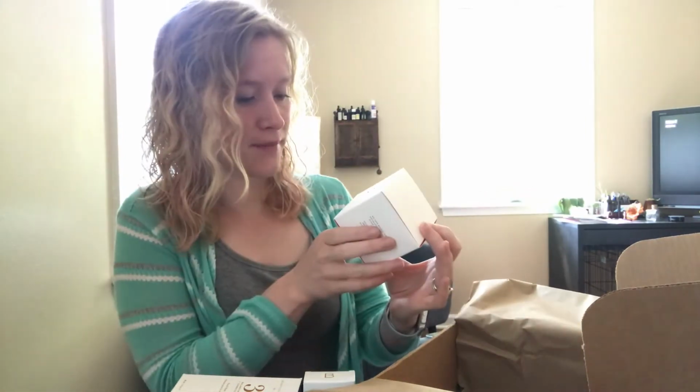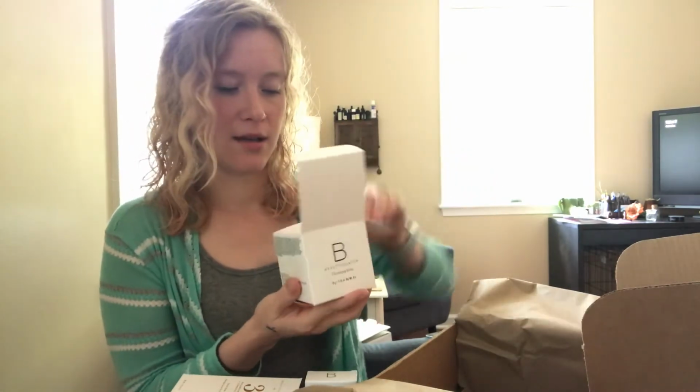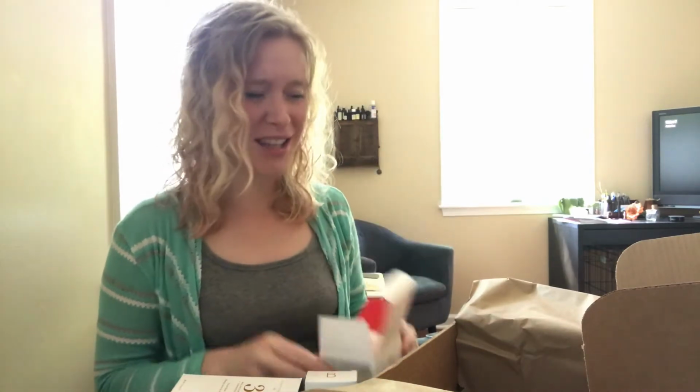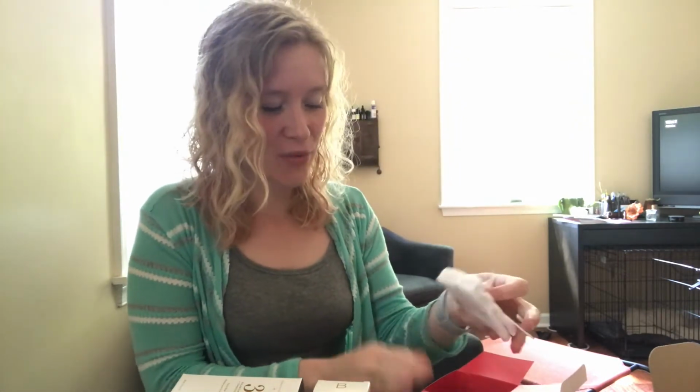And then the last but not least here, we have a cleansing balm. So I believe this is like your face wash to wash off all of your makeup. Let's see what's inside. I love the color. Look at the color. They do a great job with packaging here. It feels so luxurious and fantastic, and you feel good about it because it's not ruining your skin. You know that you're nourishing your skin at the same time, which is really cool.